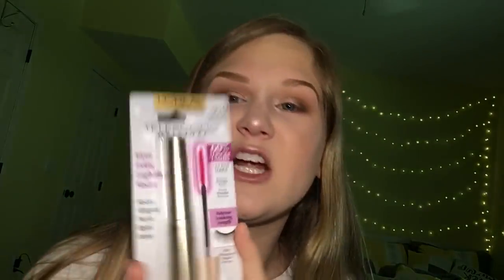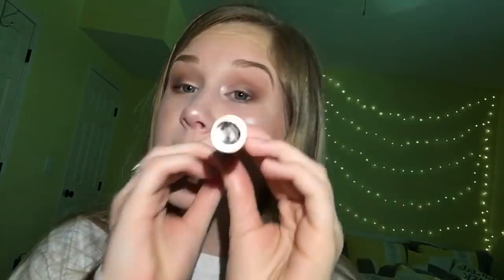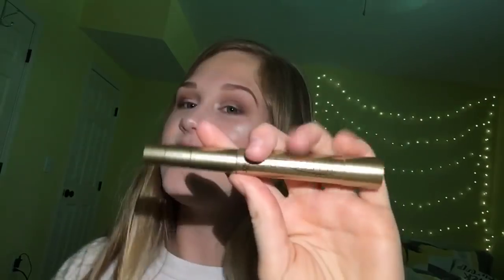So now I'm going to be trying out this mascara. This is the L'Oreal Paris Telescopic mascara. My friend Carly uses this, and a lot of people actually really like this mascara, so I decided I want to try it. It claims that it gives you lashes longer than Jesus. Also, the packaging is like a telescope. I don't know if that's what they were going for, but I see you. Come on, that looks like a telescope. Telescopic, telescope.